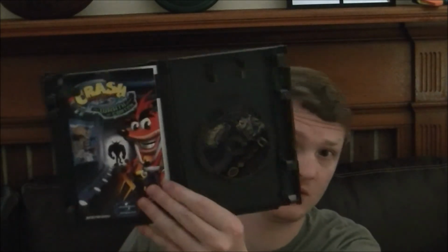I got Crash Bandicoot: The Wrath of Cortex. Now I've already got this for the PlayStation, so I might keep this or I might sell it. I don't know, but it's complete. It's good to see that. And then there's Crash Nitro Kart, and this is complete as well. So it's good to see those GameCube games.